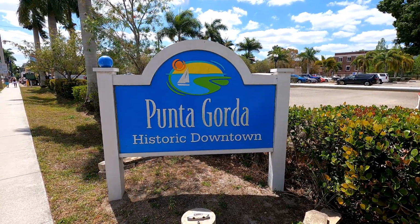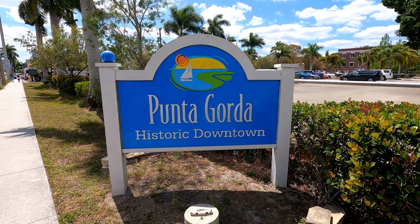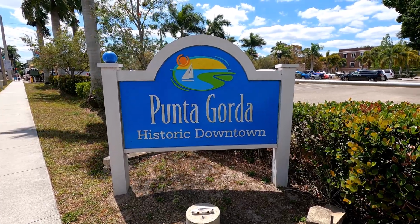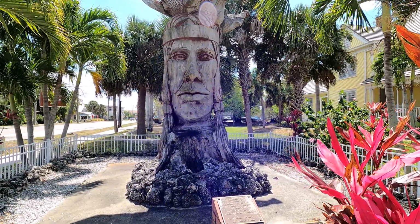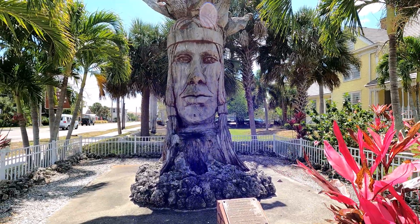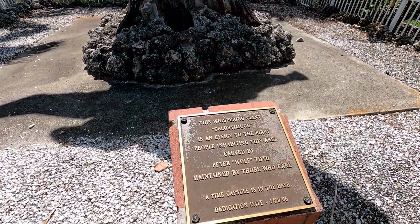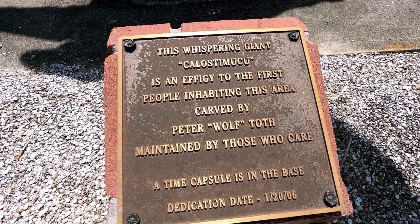Hello, today we are in Punta Gorda, Florida, which is about 100 miles south of Tampa on US 41, or you can get here from I-75. One of the first things you see when you come over the bridge south on US 41 is this giant wood carving. And there's also a plaque here that explains about it. Kind of hard to see.